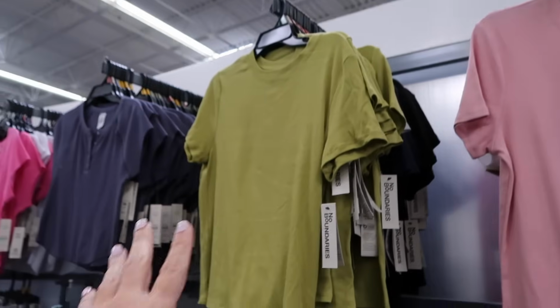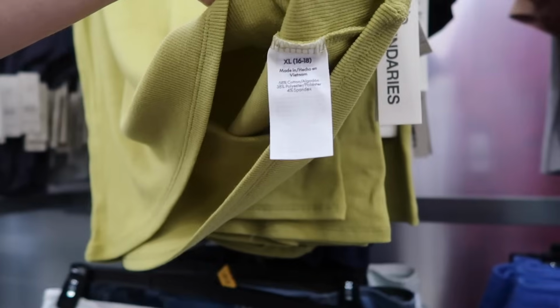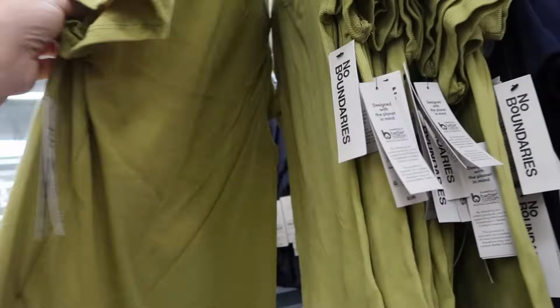And then some new colors in. These are my favorite rib tees. They were cotton. Yeah, 58% cotton, the rest is polyester. They have that crew neckline, nice and fitted. You could size down one.